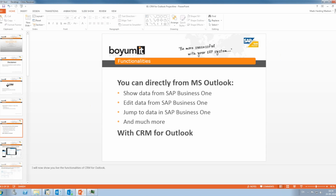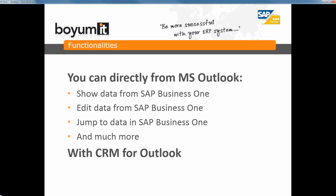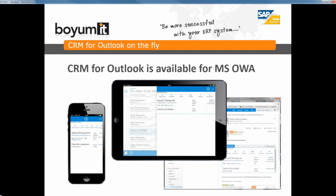Going back to my presentation, what you saw was the CRM for Outlook, and we also made this available for Microsoft Outlook Web Access. If you're on the fly using mobile devices, or you're on a browser using your Outlook, we made the CRM for Outlook available there as well. This is under development, and some of the features are a little limited compared to what I just showed you in your regular Outlook. But we have some very nice features available on tablets as well. When you're on the fly and want the latest update related to a business partner, or to look up contact details, it's very easy to do directly in your Outlook on a tablet or in a browser.